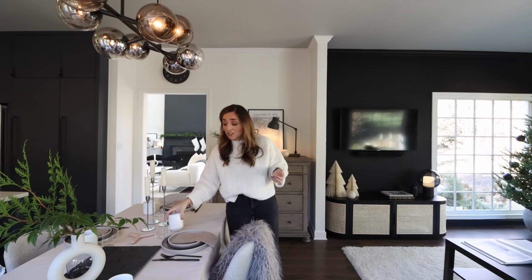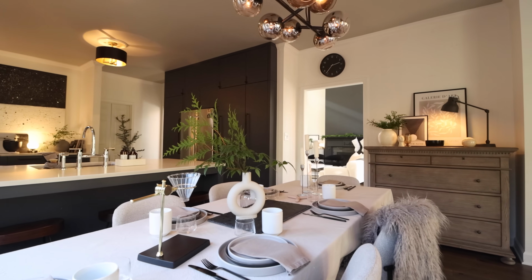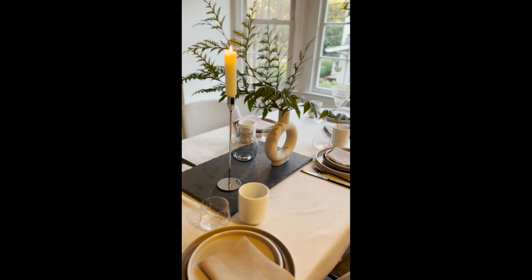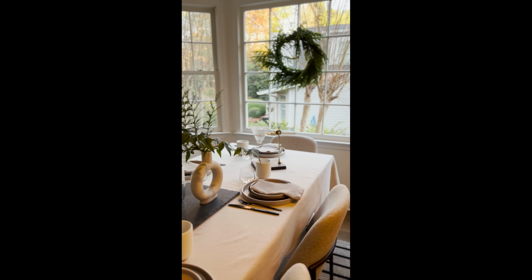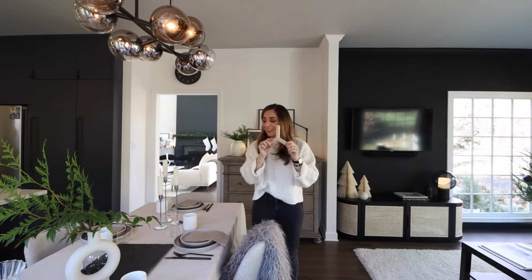I've also got the Georg Jensen mugs and glasses that I've been talking about a ton this year. I've got these gorgeous candlesticks from Amazon. The candles as well, they're dripless. I've even got the little trivet that I told you guys about that I loved.